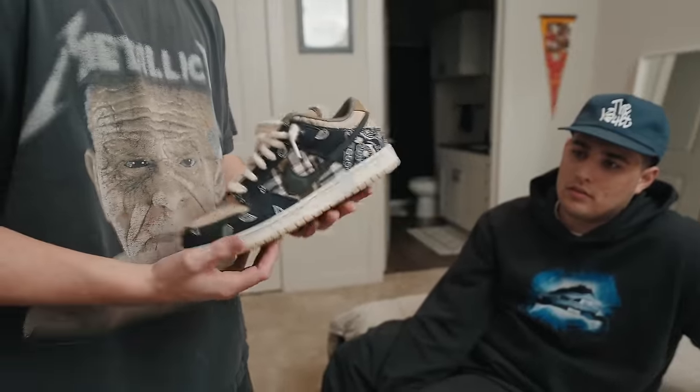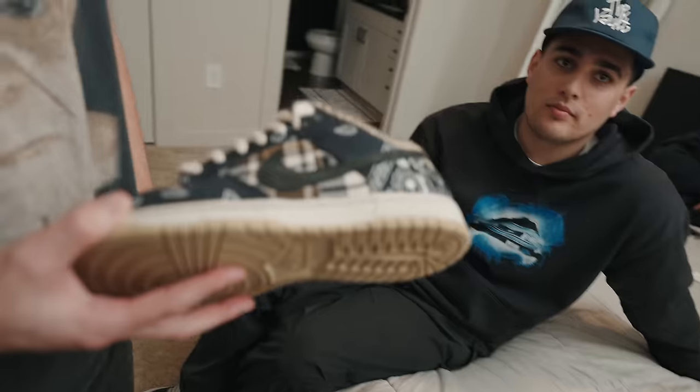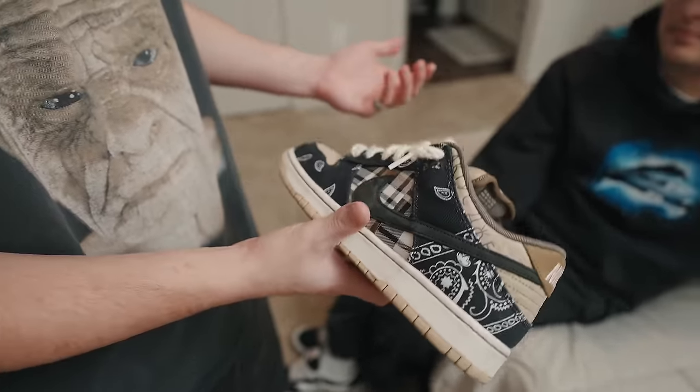Travis's best shoe ever. Hands down. Perfect from start to finish. What would you change about this shoe? Nothing. I wouldn't change anything.